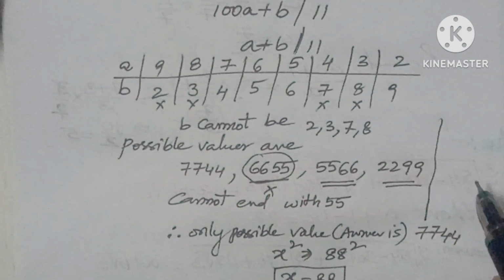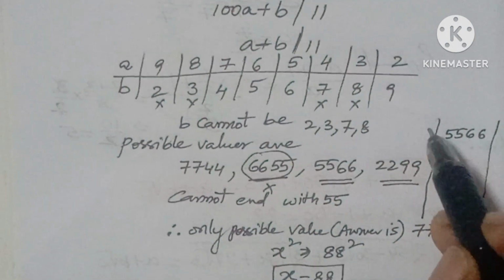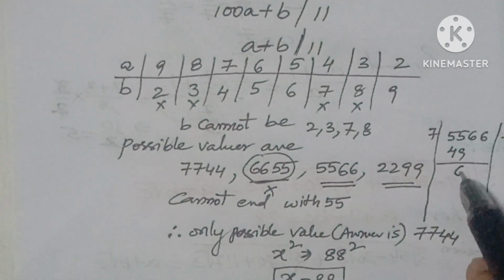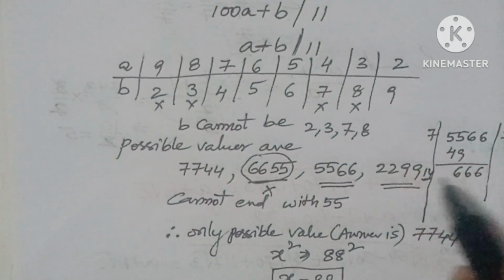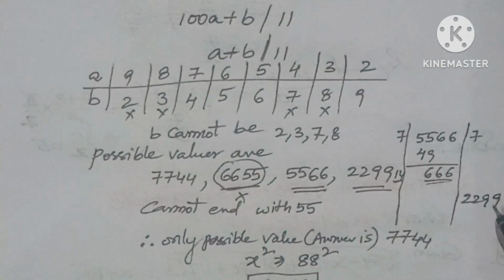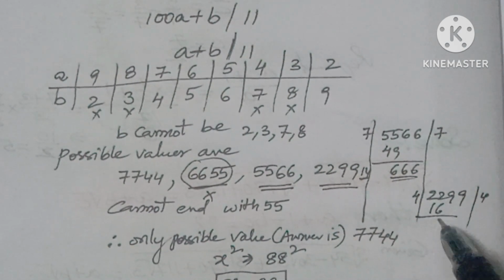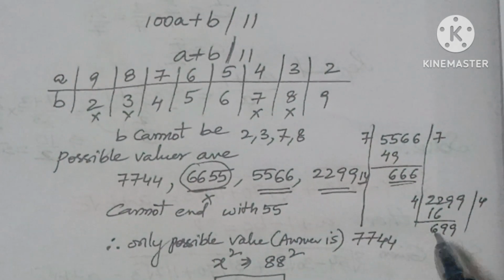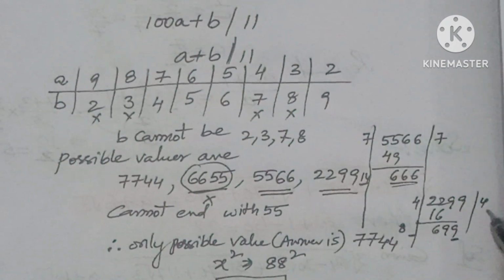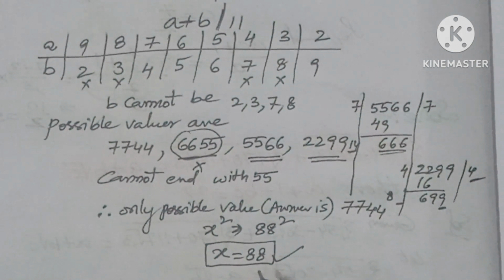For confirmation, if you take 5566, it is not a perfect square. 7 sevens are 49, so here you'll get 6614. We won't get the answer. And if you take 2299 also, 4 fours are 16, so here 699. It is also not a perfect square. Now you are not getting the perfect square. Therefore, the answer is x is equal to 88.